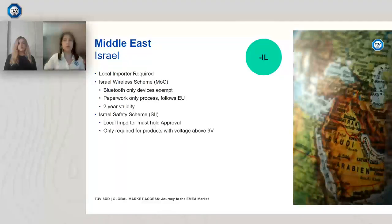But if your device has a voltage of 9 volts or above, it will fall under the scope of the Israeli Standards Institute and will require local testing in the country to the safety standards. Here at TÜV SÜD, we understand navigating these complexities can sometimes be challenging. That is why we have an MRA in place with a local testing partner in Israel. This agreement allows us to use TÜV SÜD test report data to remove the requirement for local testing, simplifying your market access process. So moving on now to Saudi Arabia, which has a similar setup to Israel.